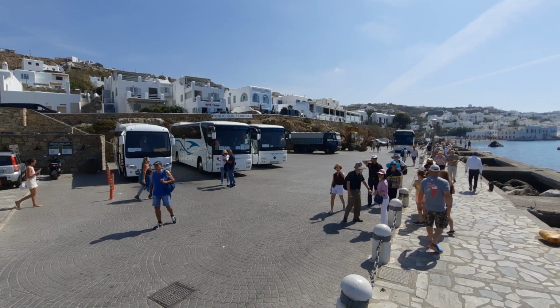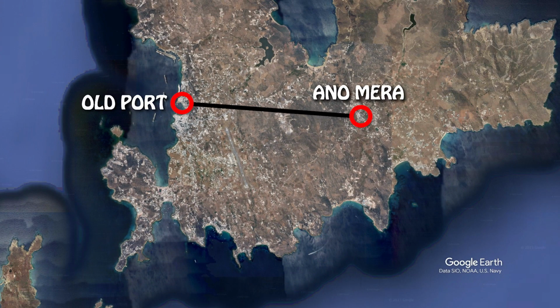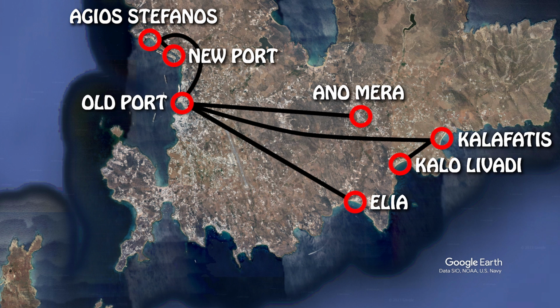The old port terminal looks like this, and it has 4 lines. One going to Anomera, one for Kalafatis Beach and then Kalolivadi Beach, one for Elia Beach, and one going to Agios Stefanos Beach and then the new port, which, in case you didn't know, is both the ferry port and the cruise port. And all these bus lines go both ways, of course.